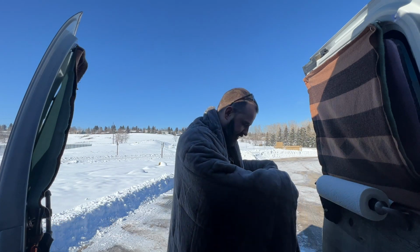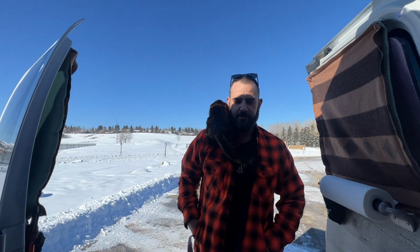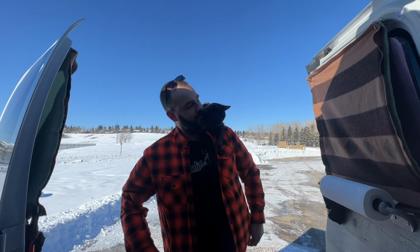Let's put this away before it gets dirty. That's better. Trade in your blanket for your cat, or your cat's rear end. Come here. There. So that's a little bit better. As previously mentioned, fur babies are also real good sources of heat. And maybe not heat in the traditional sense, but comfort, and that goes a long way.